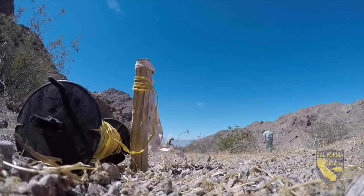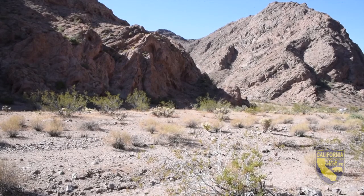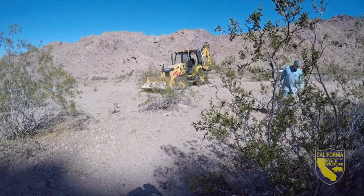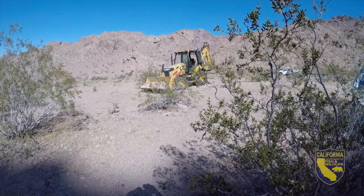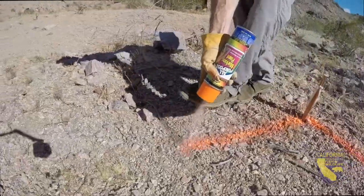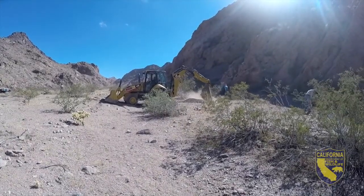This project was paid for with a grant from the California Department of Fish and Wildlife's Big Game Management account that provides money to fund projects that benefit big game populations and the habitat upon which they depend. These drinkers or guzzlers are invaluable to the desert bighorn as water becomes harder and harder to find.